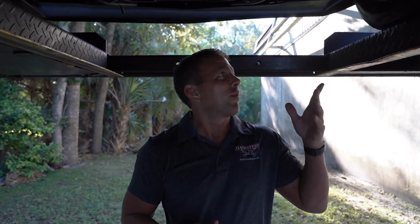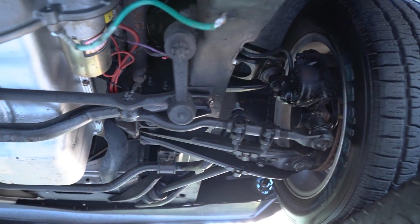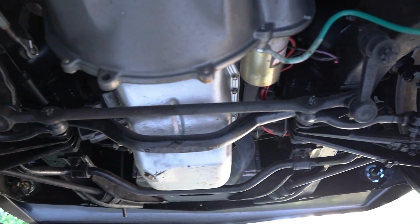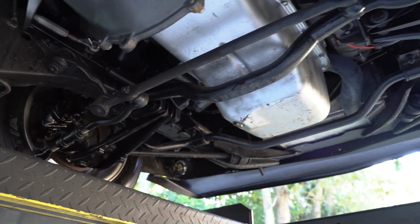We are underneath our 1966 Ford Mustang, where you will find power disc brakes in the front. You're going to find drums in the rear later on in the presentation. As you can see, looking up at the oil pan, it's nice and dry.